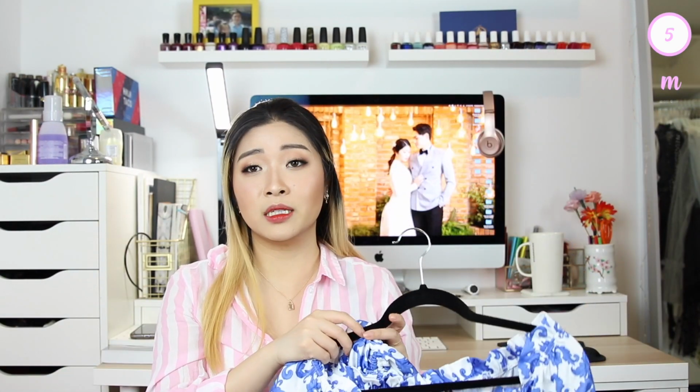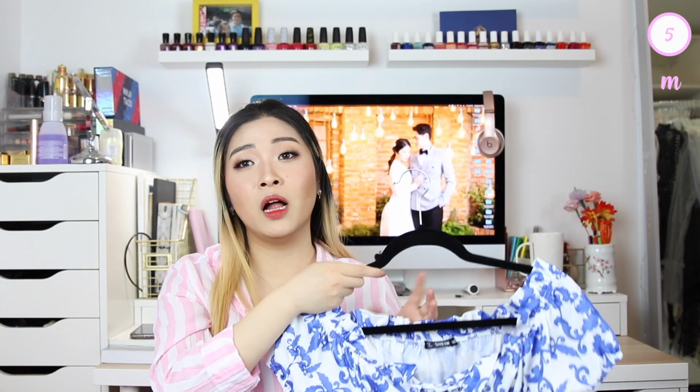In terms of fit, it is actually a little bit loose on me, so I probably could have gone down a size, but I personally like the feeling of that. It's fitted yet loose, so it's very comfortable to wear. Overall, I think it's a very adorable, very summery dress. It's definitely a little bit statement dressy as well, just because of how bright and bold the color contrast is, but it definitely makes a beautiful vacation dress.